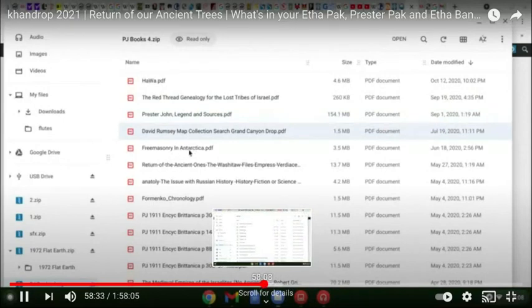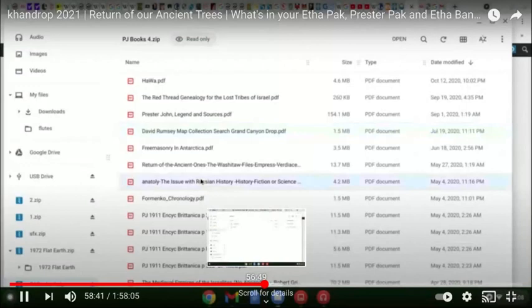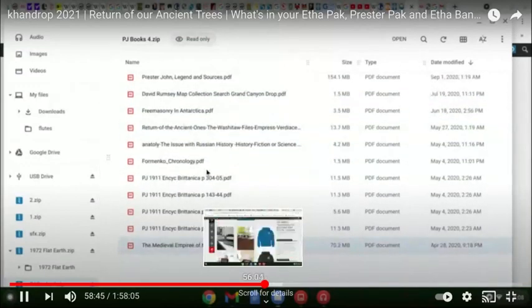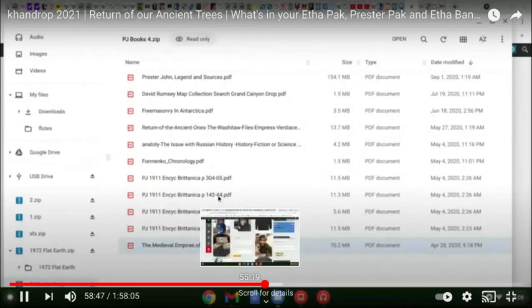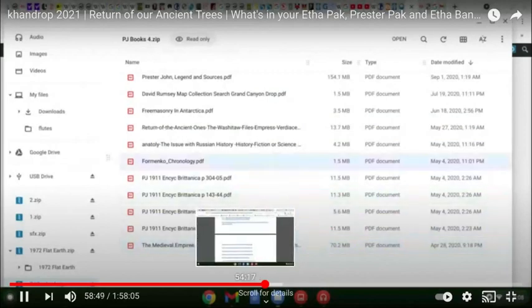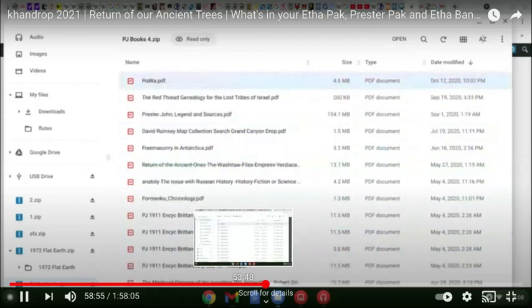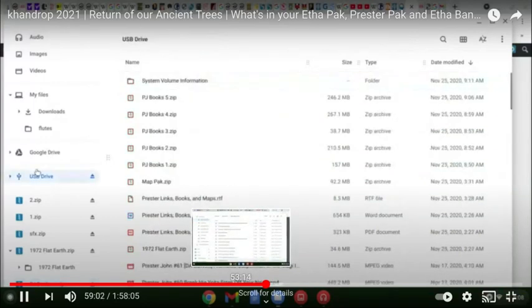Freemasonry in Antarctica. I haven't even dug on that one yet. The Red Thread Genealogy for the Lost Tribes of Israel. You see the Prester John Encyclopedia Britannica. Oh, man, Ty Battle must have dropped that. That's all in one zip file. Medieval History of the Empire of the Israelites, $1,000 book. Bang. So you got that in your Ether pack, and you got that in your Prester pack. You good. It's all happening.